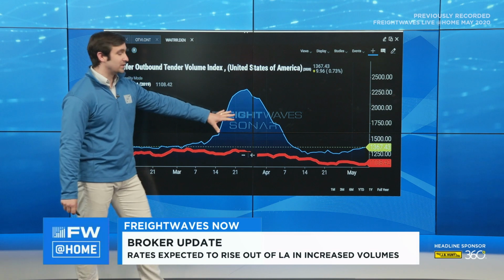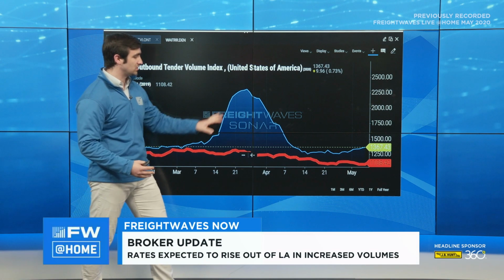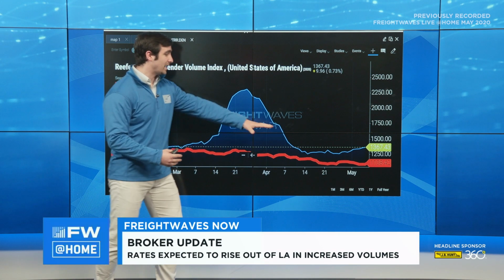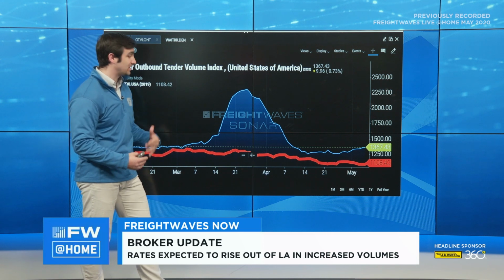So in blue, you've got reefer volume levels. Again, produce season is here, so it's starting to increase a little bit. Notice that blue line, it's starting to inch back up, which is really good. We're actually a little bit higher than where we were at the start of this coronavirus surge in volume, so that's a good sign.